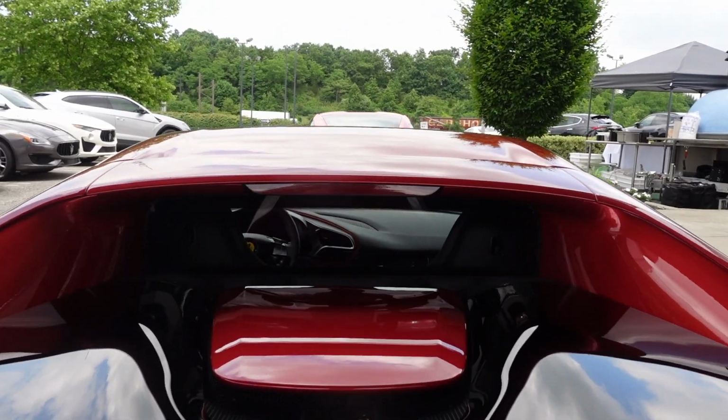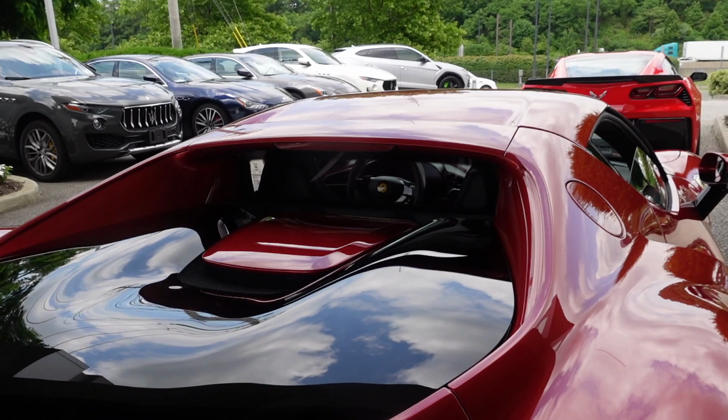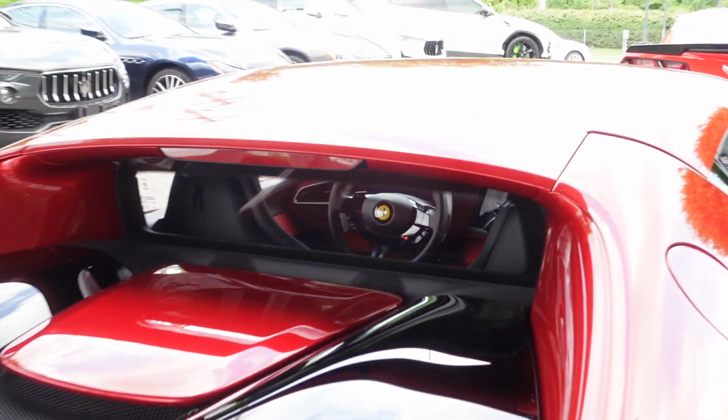And this car has great visibility because look at that glass panel. You can just see right out the back, and I can actually see through to the interior. You can see the steering wheel perfectly. So the visibility is good.